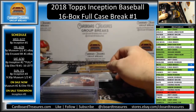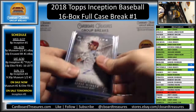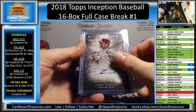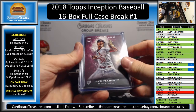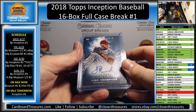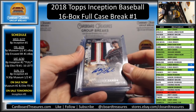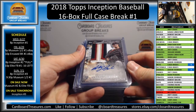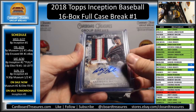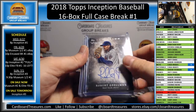There you go. Jesse Winker, to 299, going to the Reds. Jack Flaherty, to 99, going to the Cardinals. Jake Thompson, auto, 5 of 25, going to the Phillies. Anthony Banda, jumbo patch, rookie patch auto, 88 of 150. That is going to the D-backs. Robert Stephenson, to 299, going to the Mets.